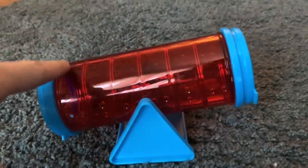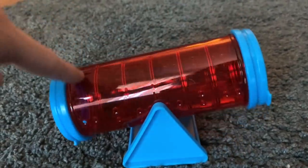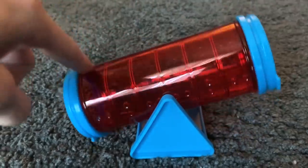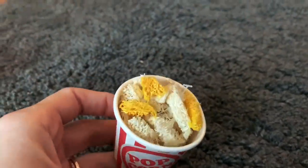Also, I got my hamster this really cute little seesaw, which I've been looking at for a while. Usually it's about $6. I paid $2 at Petsmart. And I also got her this cute little popcorn chew with loofahs for 99 cents.